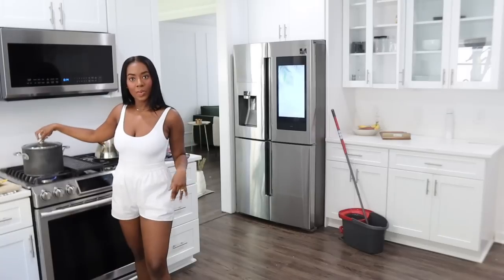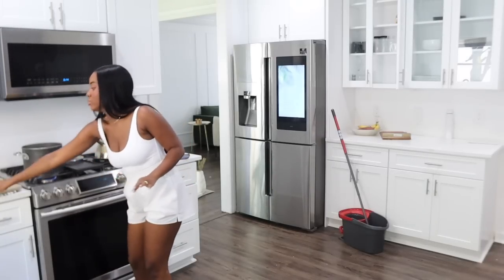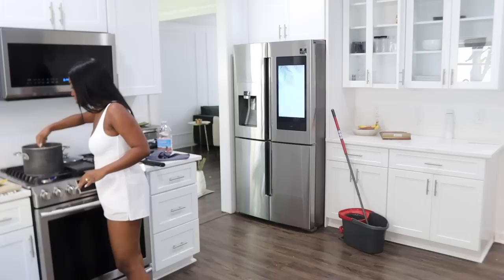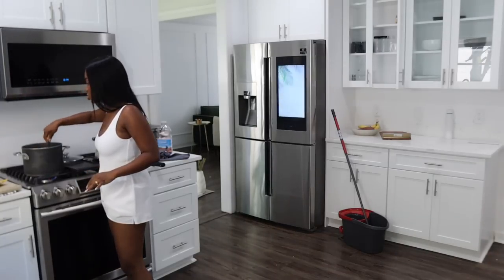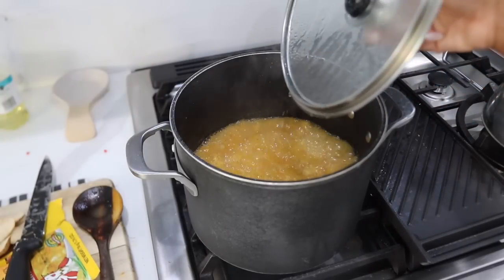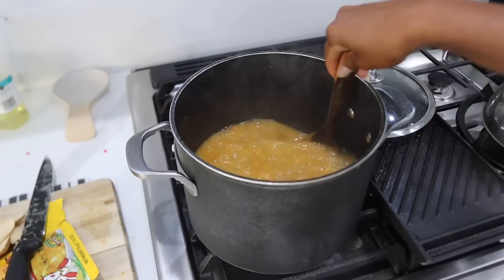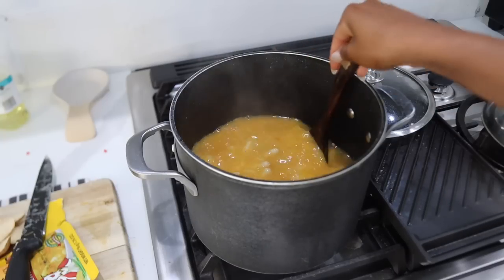I'm just making a little pot of chicken foot soup for now, just because I'm extremely hungry and I've just been craving soup a lot. Worry about the mess, you guys. I cannot wait until my new pots arrive. Cannot wait. But yeah, making a small pot of chicken foot soup.